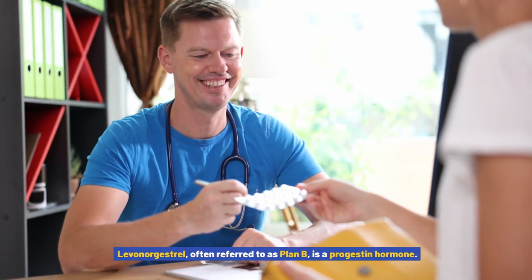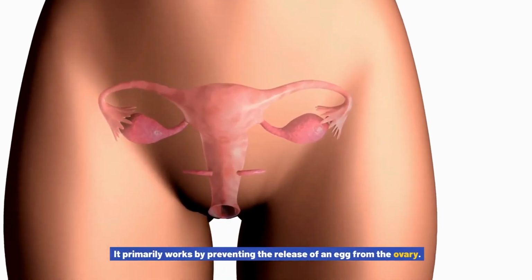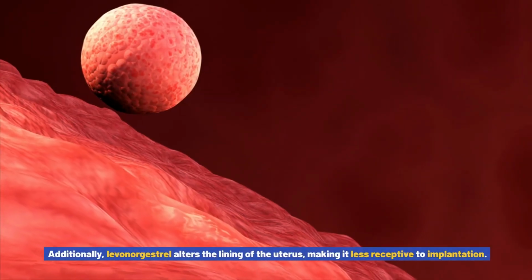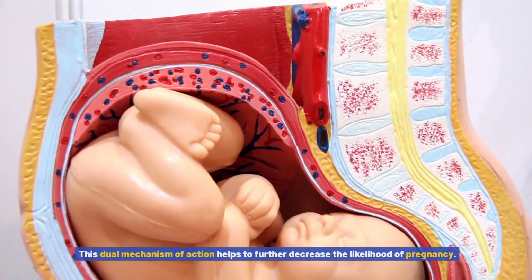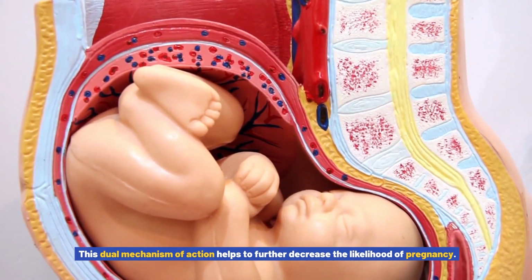Levonorgestrel, often referred to as Plan B, is a progestin hormone. It primarily works by preventing the release of an egg from the ovary. Additionally, Levonorgestrel alters the lining of the uterus, making it less receptive to implantation. This dual mechanism of action helps to further decrease the likelihood of pregnancy.